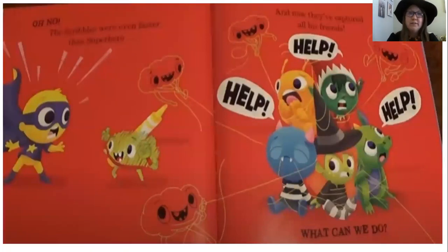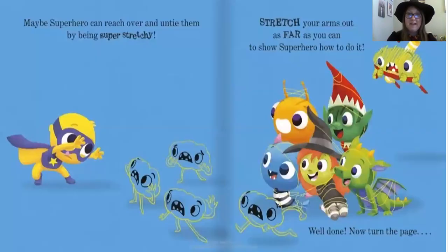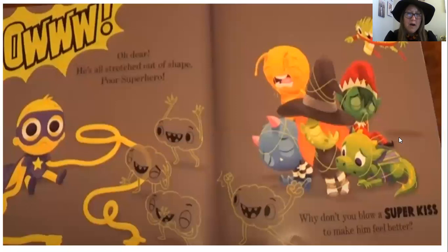Oh no, the scribbles were even faster than superhero. Now they've captured all his friends. Help! Help! What can we do? Maybe superhero can reach over and untie them by being super stretchy. Stretch your arms out as far as you can to show superhero how to do it. You're doing it. How far can you stretch? Well done. Now, turn the page. Shall we do it? Ow! Oh dear. He's all stretched out of shape. Poor superhero. Why don't you blow a super kiss to make him feel better? Can you blow your super kiss?